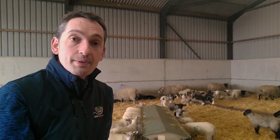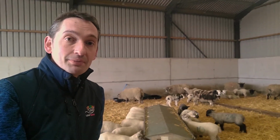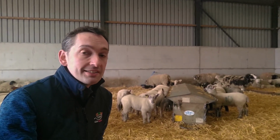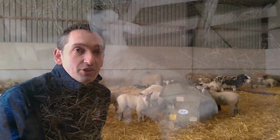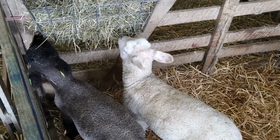But now the weather's a bit better, the grass has started to grow. And as you might be able to see behind me, some of the lambs have started to eat food. Can you see they're eating out of the feeder? They're still drinking milk, but they're ready to try something else. And they'll love the grass.